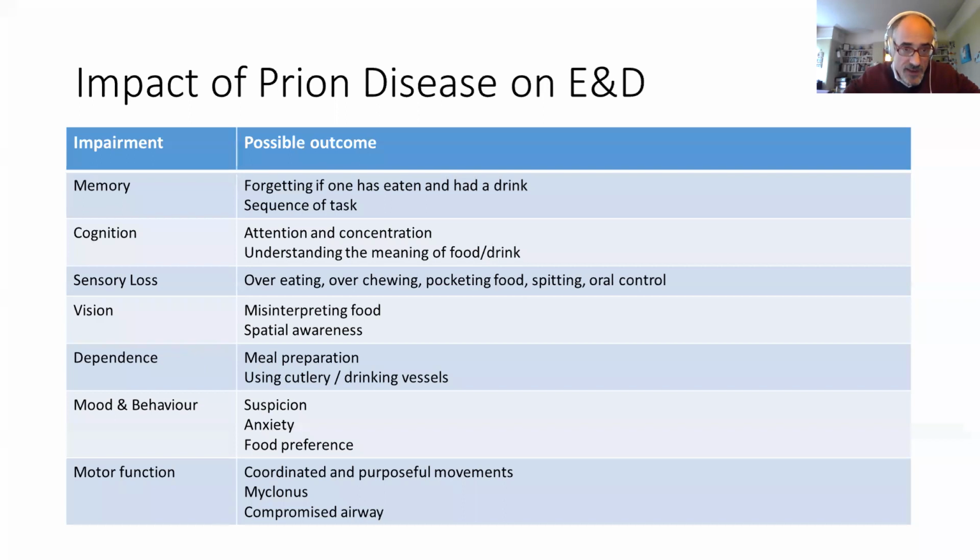Actually, mood and behaviour has a part to play here as well. Sometimes people can become suspicious of food and may think that it's been poisoned, and they might feel that the way they're feeling is a result of having eaten poisoned food, and can become quite anxious around food as a result. Food preferences can also change. People can start erring towards sweeter foods quite commonly, and that's looked at as part of the diagnostic workup for this disease.